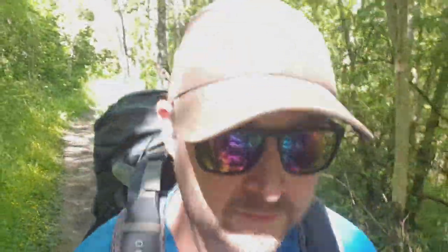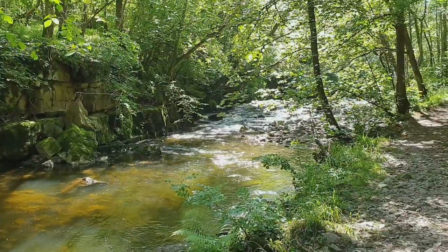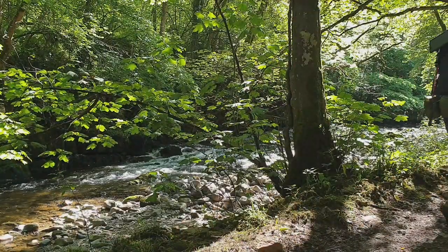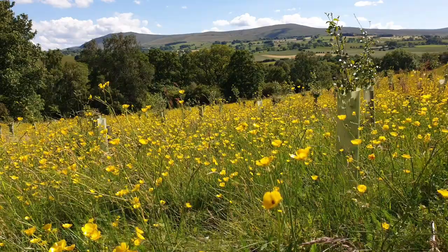This woodland stretch on the way to Caldbeck is really beautiful. Got the sunlight rippling through the trees. I've got the river to my left. Got some slightly undulating terrain. Soft on the feet. Good going. Not long to the end of the day. Camp and hopefully pub. Shut up. In your face.